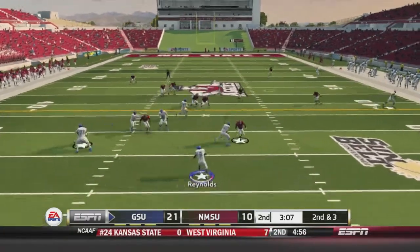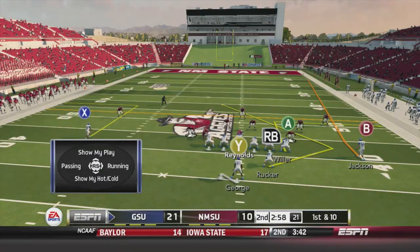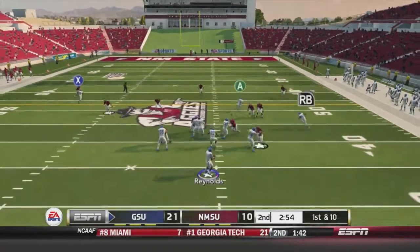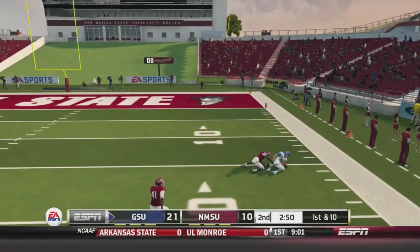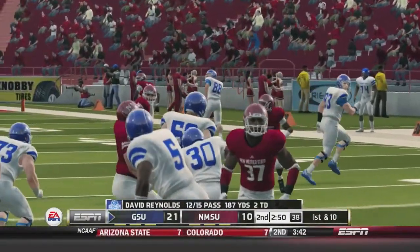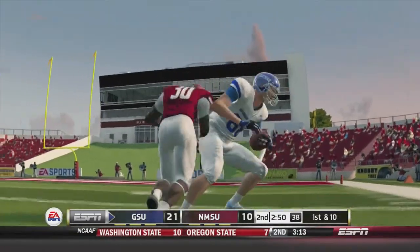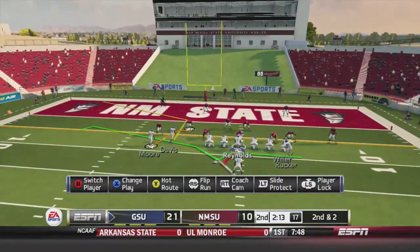2nd down and 3, Reynolds back to pass, firing over the middle, caught by David Bailey. A nice catch there. Way to go up and grab that one. 1st down and 10, Reynolds back to pass once again. He's going to fire this one up in man coverage, and it's caught by Marcus Jackson for the big gain downfield there, and we'll take another look at this one. David Reynolds throws this one up as he sees one-on-one coverage here, and Marcus Jackson just goes up and grabs that one. A nicely placed pass there.